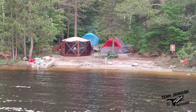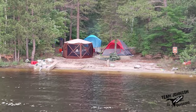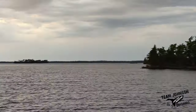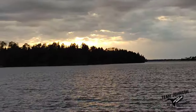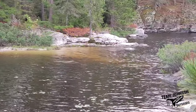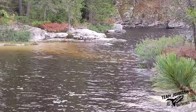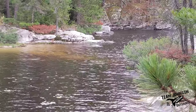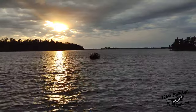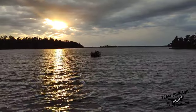We are staying at the Birch Cove campsite. It's on the east end of Namekin Lake, not too far from Rusty Island, which is right there. The boys have been using this little path in the water there to get out to this island to do some fishing. Megan and Parker are out there fishing just a little bit.